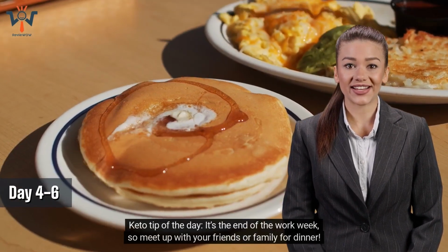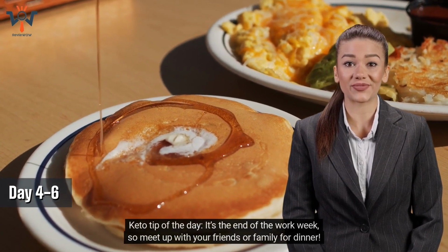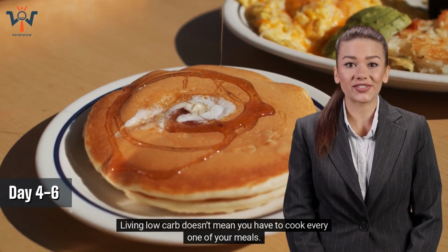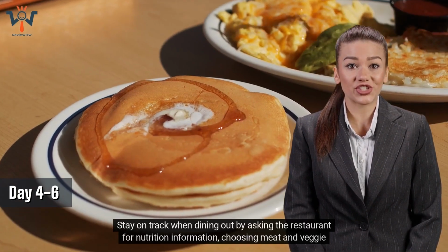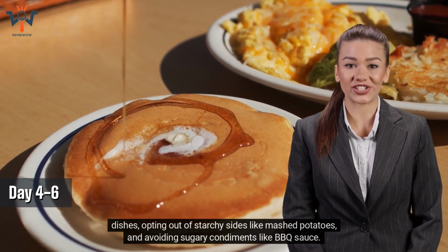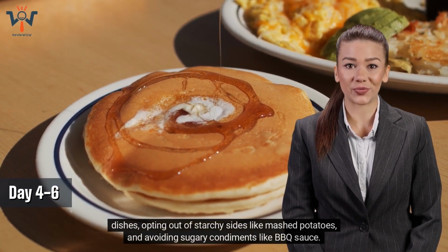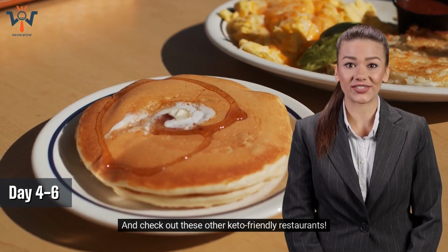Keto tip of the day: it's the end of the work week, so meet up with your friends or family for dinner. Living low carb doesn't mean you have to cook every one of your meals. Stay on track when dining out by asking the restaurant for nutrition information, choosing meat and veggie dishes, opting out of starchy sides like mashed potatoes, and avoiding sugary condiments like barbecue sauce. And check out these other keto-friendly restaurants.